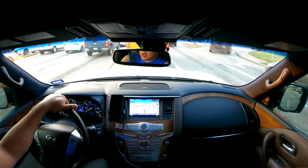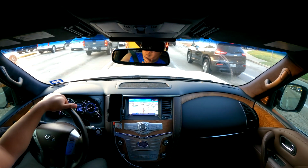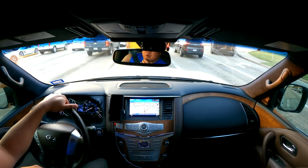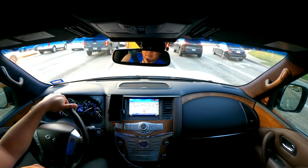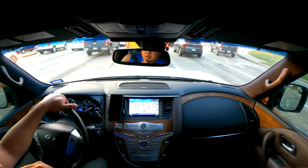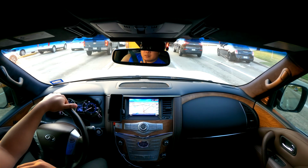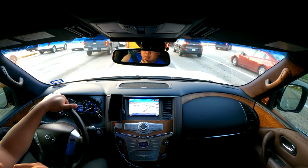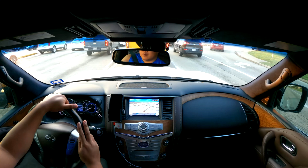It's very smooth, actually. Kind of reminds me, I don't know if any of you guys know or have driven one of those old 5-speed Honda transmissions, or the 6-speed Toyota transmissions. It's in that same league, and those are really, really smooth, buttery smooth.